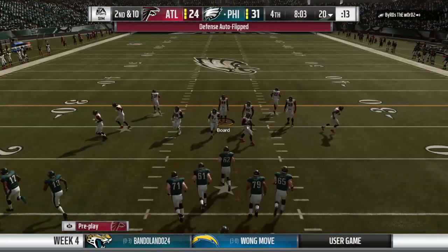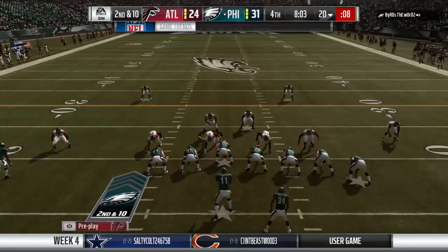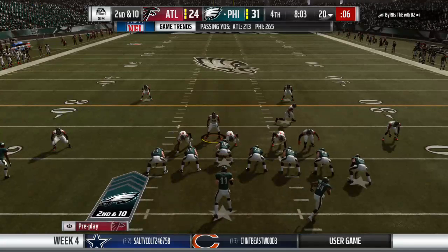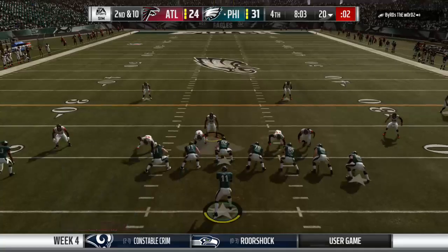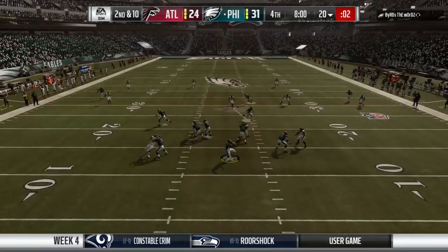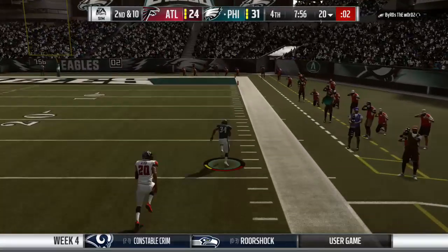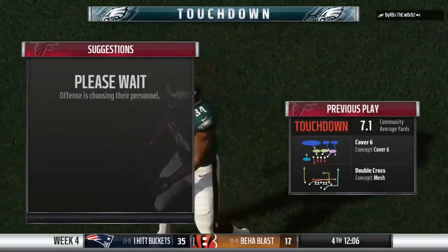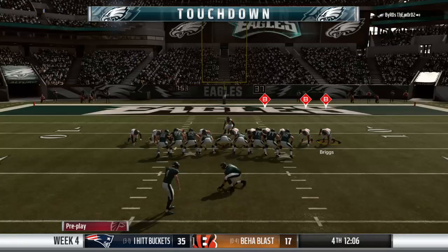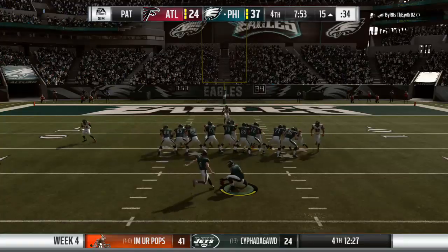Again from the 20 after the incompletion. Here's 2nd and 10. Wentz will try again on 2nd down. To the right side and complete to Washington. He's at the 30, 10, and he'll take it into the end zone for an Eagles touchdown. 3 touchdown passes now for Carson Wentz, and the Eagles add on to their lead.